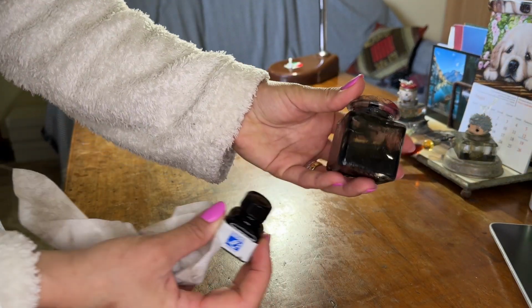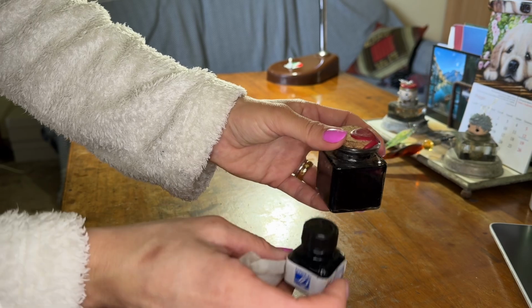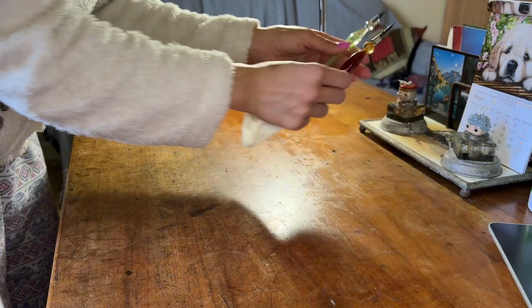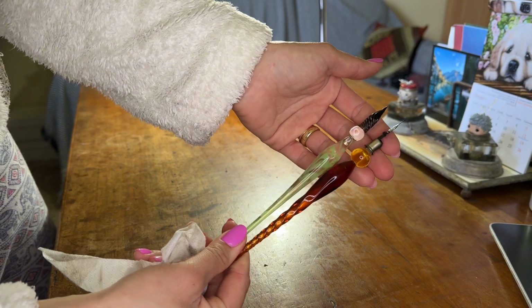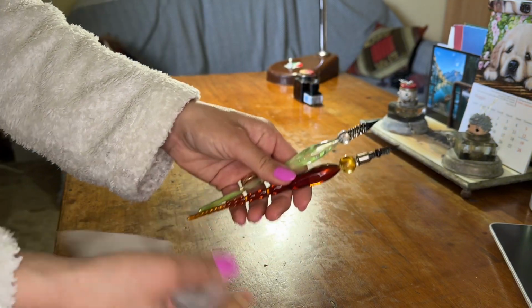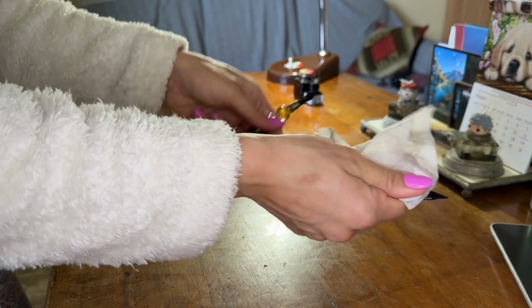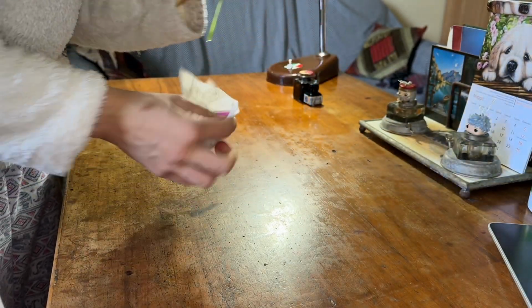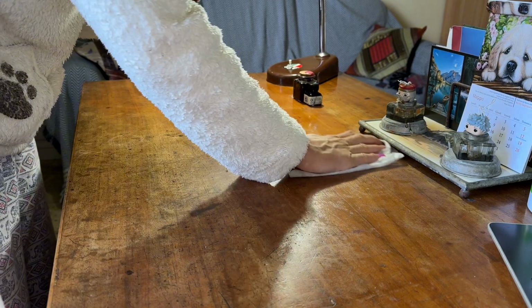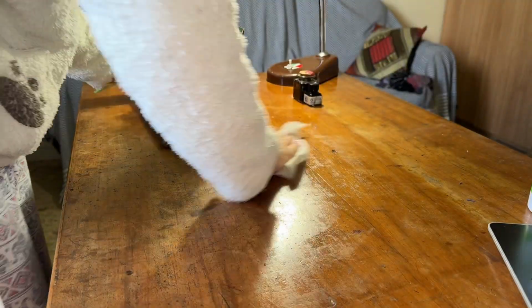This is actually a spice bottle, but I took out the label and I am using it as an ink bottle, which is really cute. And these are my glass fountain pens, which I really love. I found them in an antique shop that I searched for so long. It's not that difficult to find, but I was specifically looking for a vintage one, so I got this brown one from an antique shop. It is really beautiful.